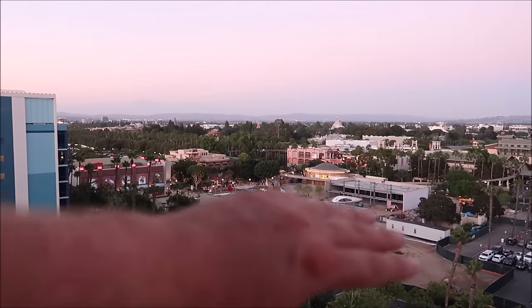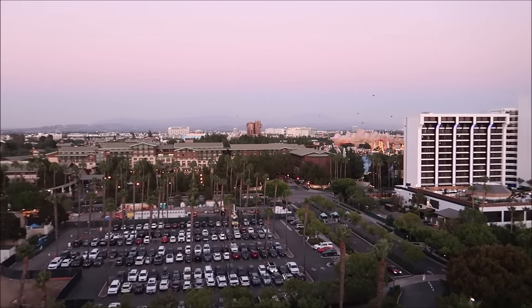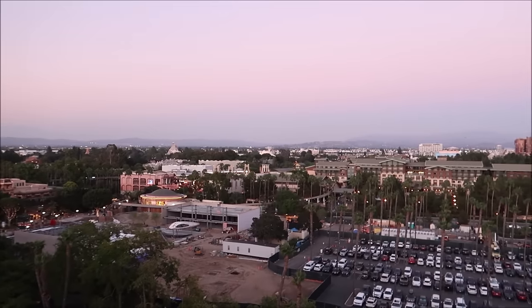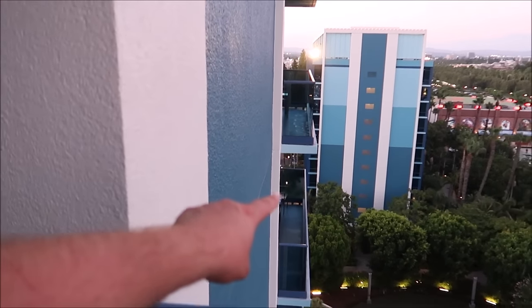You can see everything. Matterhorn, Galaxy's Edge. Over on this side, you can see Cars Land. You can see Guardians of the Galaxy. It's amazing. And I didn't even know the Disneyland Hotel had two-bedroom. I didn't even know they had suites like this or even places with balconies. Look, they have balconies, all of them.